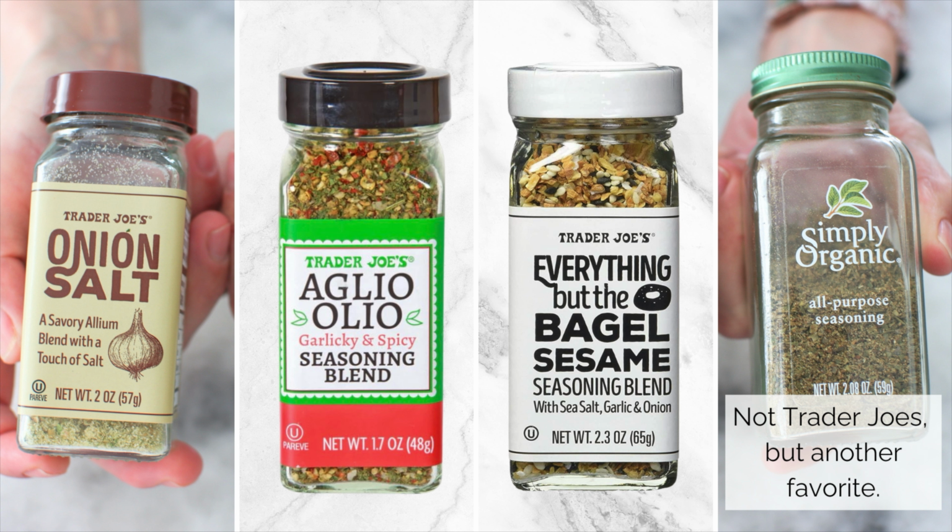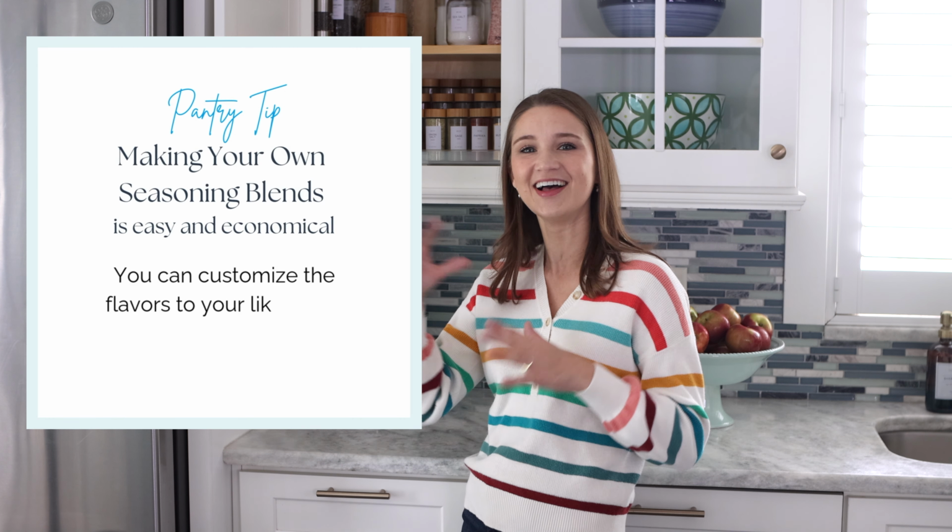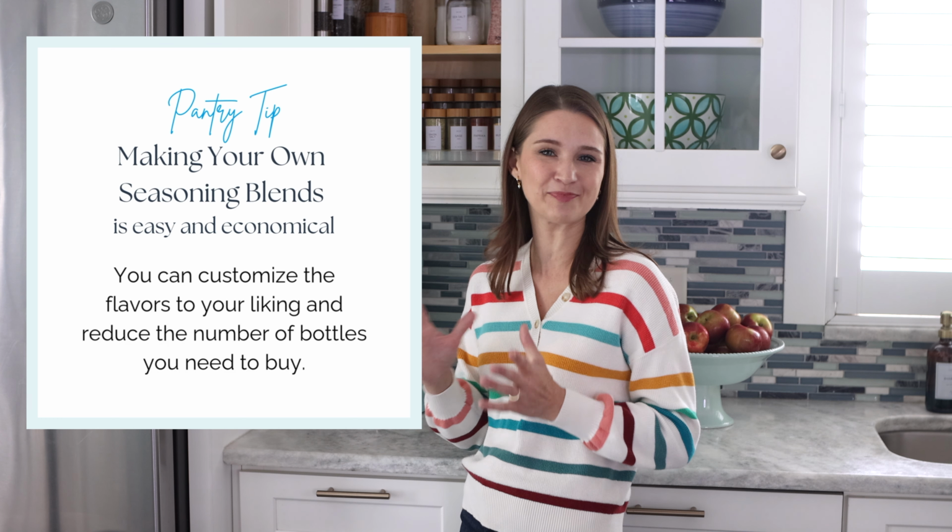And then there's a few other mixes that I like. I mostly have seasoning blends from Trader Joe's. I really like them. I'll show you close-ups of the ones that I like in the B-roll so you can take a closer look. Everything else, for the most part, is just one ingredient, and that way I have so many options of creating lots of different varieties of spice blends.